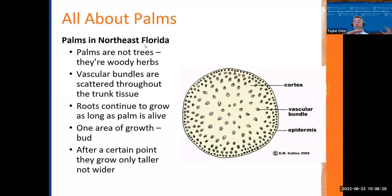Before we jump into the specifics of different types of palms, let's review what a palm tree is. Well, palms are not actually trees, technically. We consider them woody herbs, and that's because they lack what we call secondary growth. Primary growth of trees and palms is that elongation, whether it be height, roots growing outwards, or branches growing outwards. That's typically what we call primary growth.